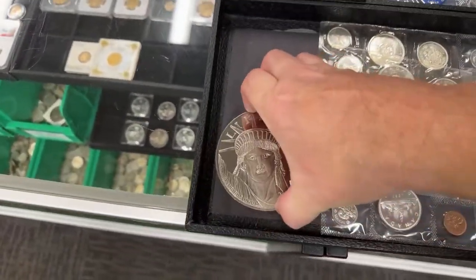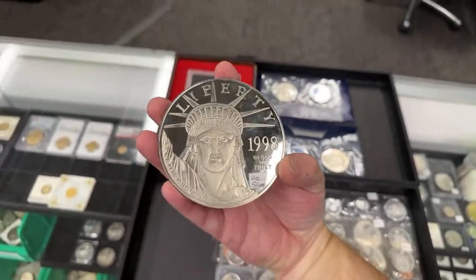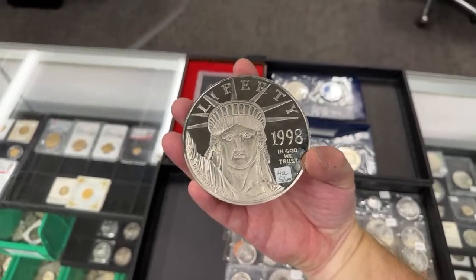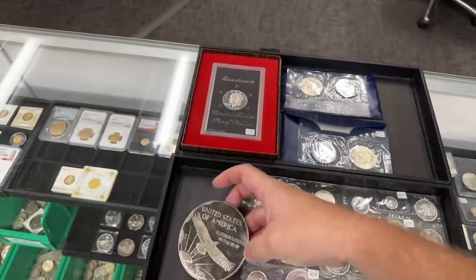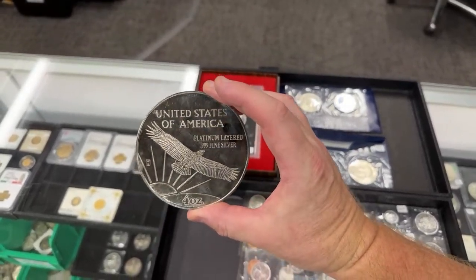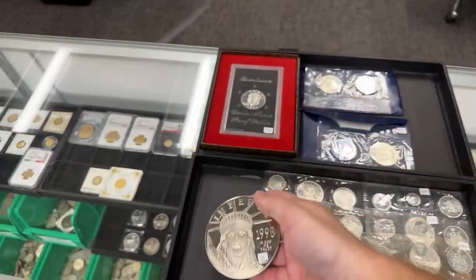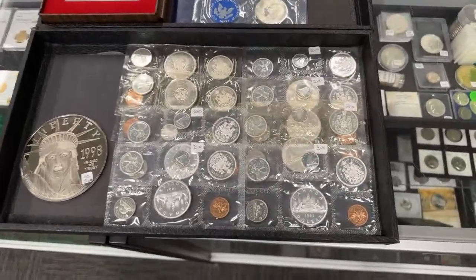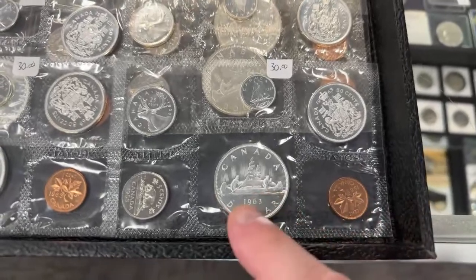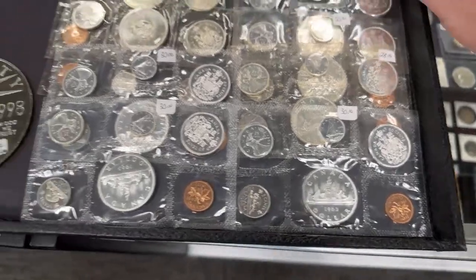This is cool. This came in just yesterday. This is in the imagery of our platinum coin. Our platinum eagle has similar imagery, but it's a 4-ounce silver piece that's actually platinum layered. Although the platinum layering doesn't add any value, it's still 4 ounces of silver. So that's a cool piece. Then we have a whole bunch of Canadian silver mint sets from the 60s. Now these are 80% silver. So on this set, the dollar, the half dollar, the quarter, the dime, those are all made of 80% silver.